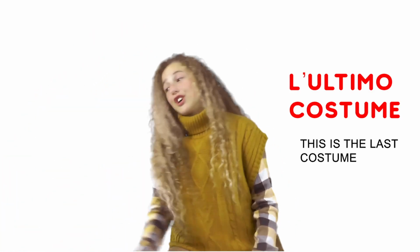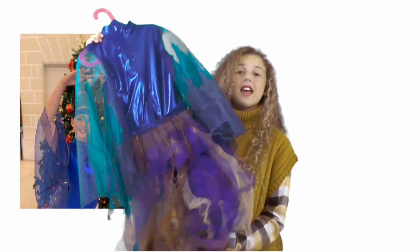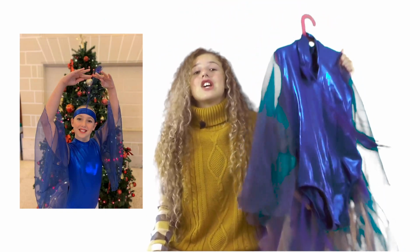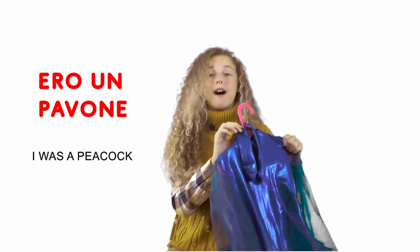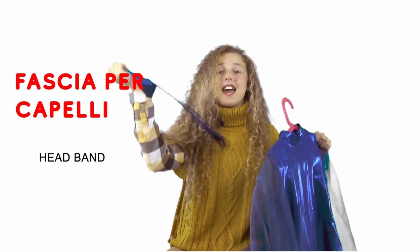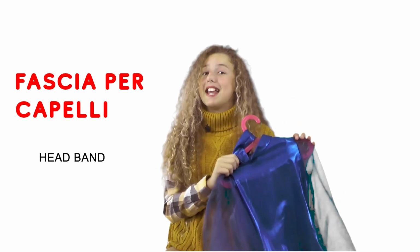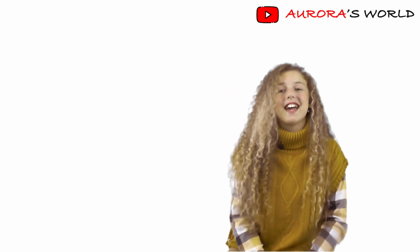This is the last costume, l'ultimo costume, and I used this last year in the show Cinderella, Cenerentola, and I was a peacock. Ero un pavone. And this is the headband, fascia per capelli. Now let's review all the words and sentences that we have done today.